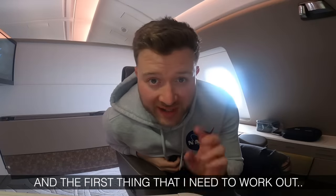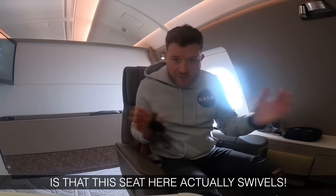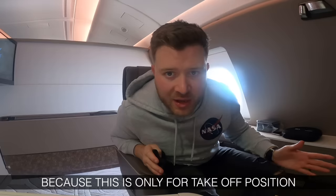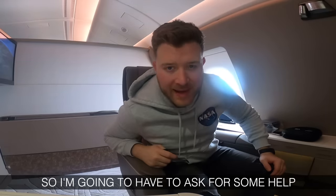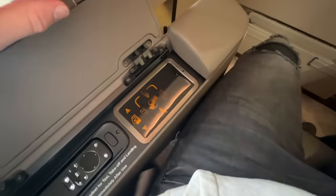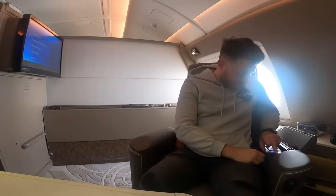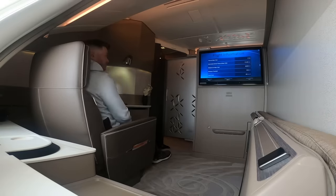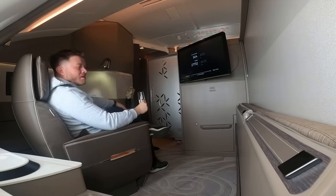And the first thing that I need to work out is that this seat here actually swivels, because this is only for takeoff position where I am here. I don't know how to do that yet, so I'm going to have to ask for some help. Thankfully, after some further investigation, I find the correct button and we're on the move. Now, this is really the most James Bond feature of any aircraft. Move over Emirates and your motorized minibar.